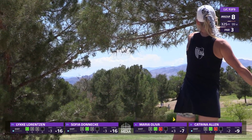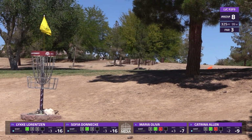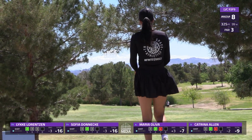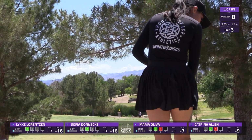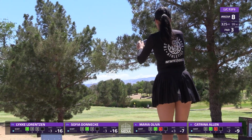This is leaking out a bit early left for Catrina. Not a terrible reaction off the ground, though. They'll give her a little downhill putt there for her birdie. Might have some branches to contend with. We'll see.